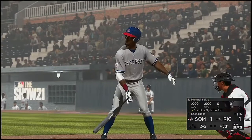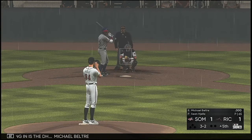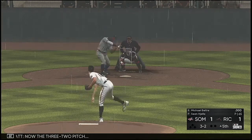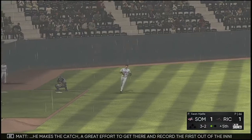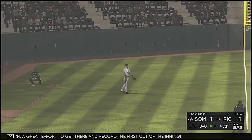Ready to go in the top of the fifth. And standing in is the DH, Michael Beltre. Now the 3-2 pitch. Lifted down the line in left. Left fielder giving chase. He makes the catch. A great effort to get there and record the first out of the inning.